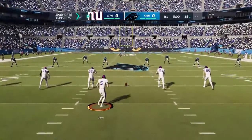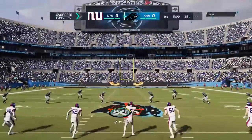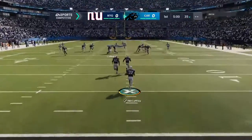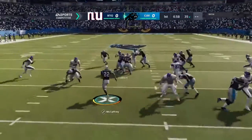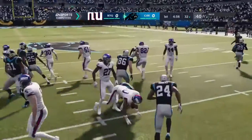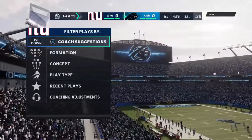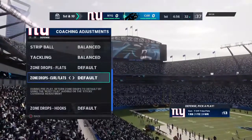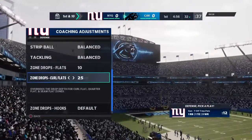The kicker, Graham Gano, set to put his foot into this one. And off we go from uptown Charlotte. This will make it into the end zone. Solid return, pretty good field position. They'll start at the 32. The Panthers take over 1st and 10 at their own 32-yard line.